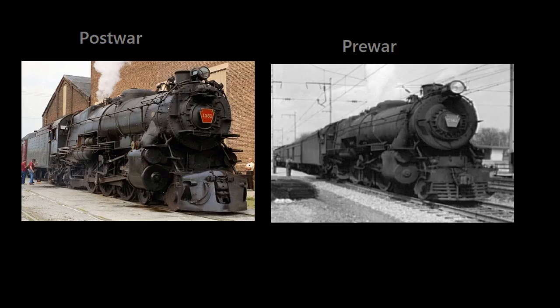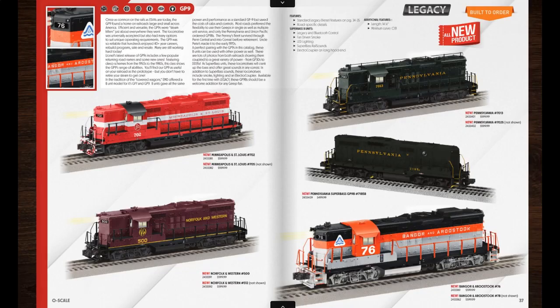Seriously, post-war is better than pre-war. Post-war, thank God the war is over. Pre-war? Oh my God, we've got a huge war coming. I am so worried.